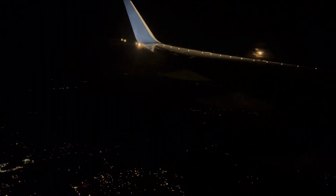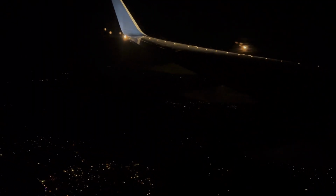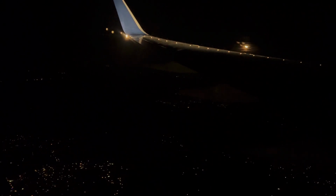Delta 1658, reduce speed to 210 now. 210 now, Delta 1658.